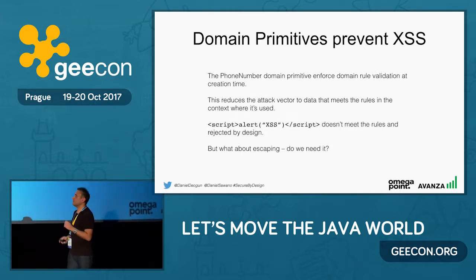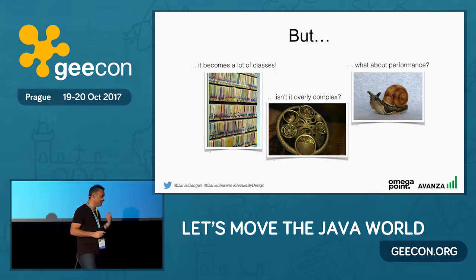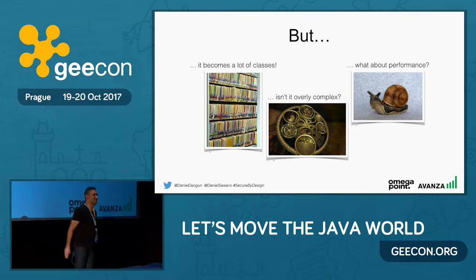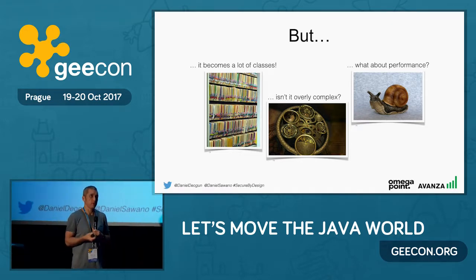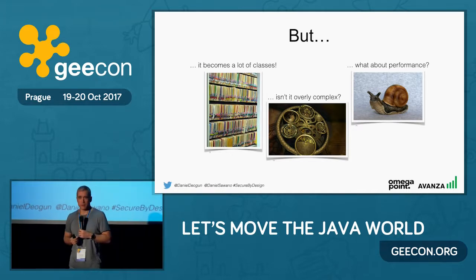Okay, so when I look at all of this, I go like, yeah, I understand, but come on, Daniel, this creates so many classes. Yeah, it can, but if you end up having a lot of domain primitives, that's a sign that you actually have a lot of important concepts in your domain. And if you do have important concepts, you should represent them explicitly in code. If you just ignore them, it's not going to make your life easier in any way.